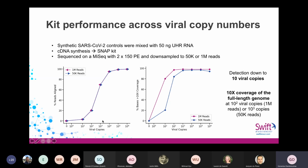So the more viral input you have, indicated here on the x-axis, the more reads you align to the genome, right? But it's not impacted by your read depth, as you see here. So these lines overlap. So that's your specificity. On the right-hand panel, on the y-axis here, is the percent of the bases that have more than 10x coverage. So even if you had 10 copies of the viral genome with 50,000 reads, indicated here, you get 20% of bases that have more than 10x coverage, okay?